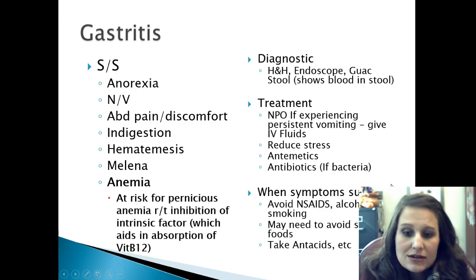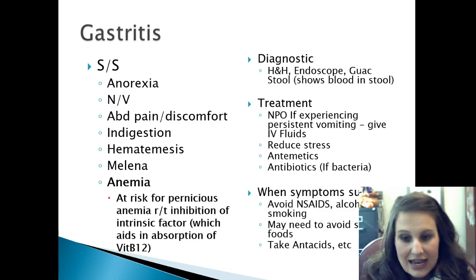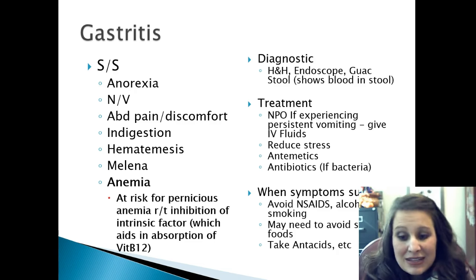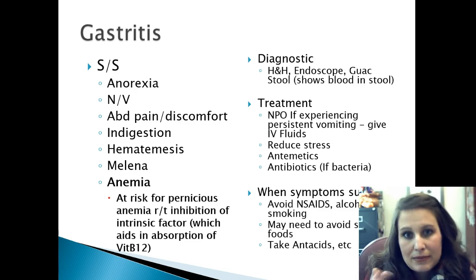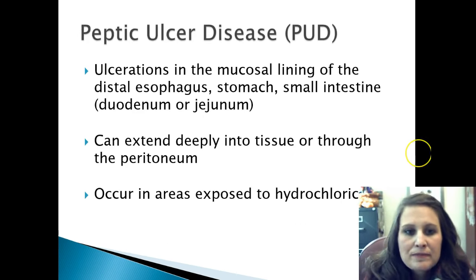So when the symptoms start subsiding, we're going to avoid any kind of irritants because that's only going to make that gastritis worse, that lining. It will eat at the lining. Alcohol, smoking, the same thing. It's bad on that mucosal lining. They may have to avoid spicy foods, and they may need to take some antacids just to help bring down that acid, suppress that acid in the stomach.